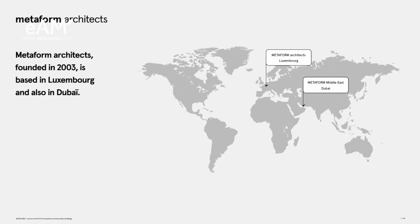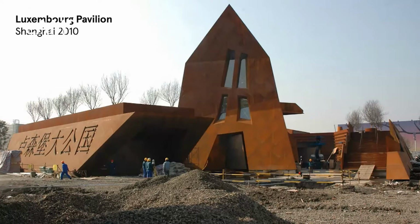And I have to say I did it twice, because I did it in 2010 already in Shanghai. I will start shortly with this pavilion. So this is the pavilion in Shanghai I did in 2010. Although the requirements for the two pavilions were almost exactly the same, and the construction is quite similar, the two pavilions could not be more different. In Shanghai, I used a Corten steel facade. You can see this on the picture. In Dubai, we used a membrane.